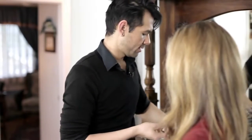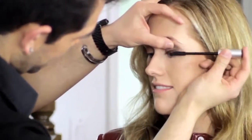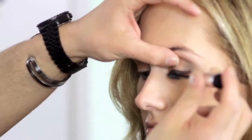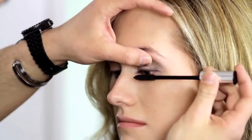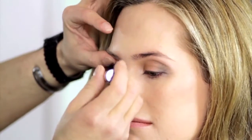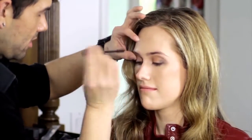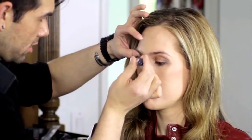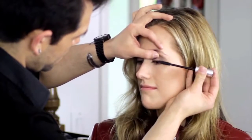Top that off with a little bit of mascara. And look down for me. The mascara that I'm using is a waterproof mascara, just because who knows how long you're going to be out for the day. You want that mascara to stay in place. Fantastic. Go and take a look. Yeah, it looks really good.